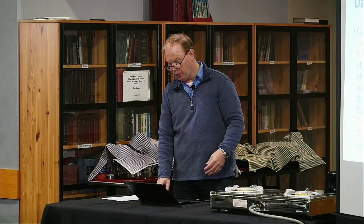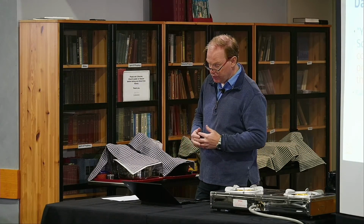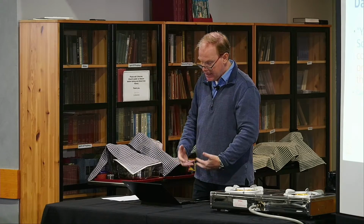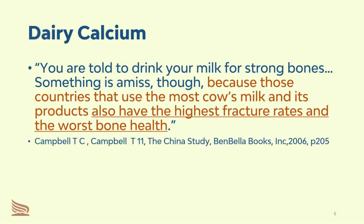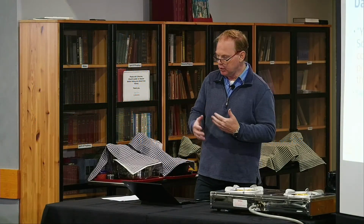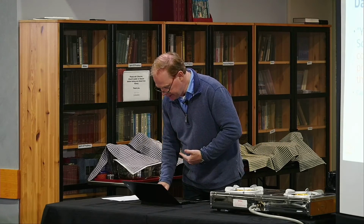And so we're told to drink your milk for strong bones, but something is amiss, because those countries that use the cow's milk the most and its products also have the highest fracture rates and the worst bone health. There's something wrong with this. What is the problem here? Well, let's have a look at this. This is again on studies.